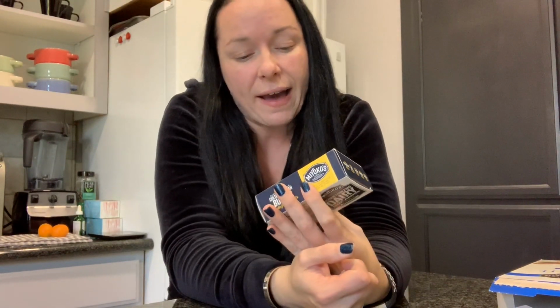I actually have some in the fridge still, so I haven't completely used this up, but this is the Miyoko's cultured vegan butter. I finally have tried this. I feel like this is super popular right now, especially with vegans. A lot of people are talking about this and really, really love it. I actually found this at Trader Joe's. Now, my understanding is though, a lot more places are carrying it, which is really cool. I really, really like it.